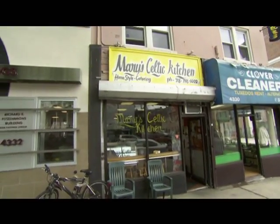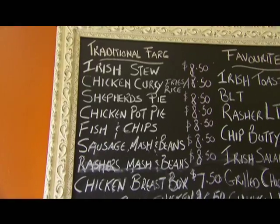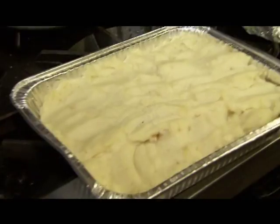Visitors can enjoy a quick Irish breakfast, stew, or the very popular fish and chips. While it caters mostly to locals and takeouts, anyone who stops in is welcome to sit down at the counter and enjoy some authentic Irish fare.